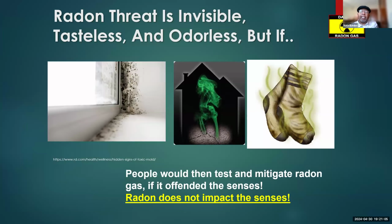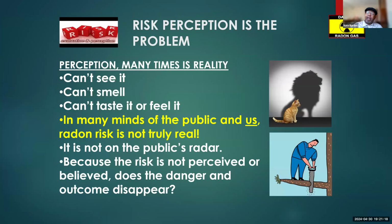Again, as I said before, all the stuff I already talked about, if you could see it, you would do something about it. If you could smell it, you would do something about it. If it was creepy and didn't make you feel really comfortable, you would do something about it. Again, the analogy is we don't want to be that guy sawing the tree. That's really bad health and safety.